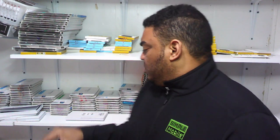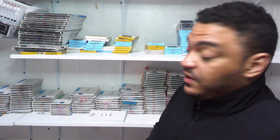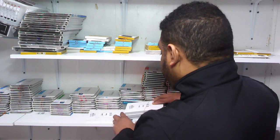All these parts, we have parts for every iPhone, and some Samsungs. We have here A03, A13, but they're common. A21s. This one came by mistake, but we're gonna take it. A13 5G. Some parts are not gonna make it. Some parts can come messed up from the factory. There's nothing that you can do about it.